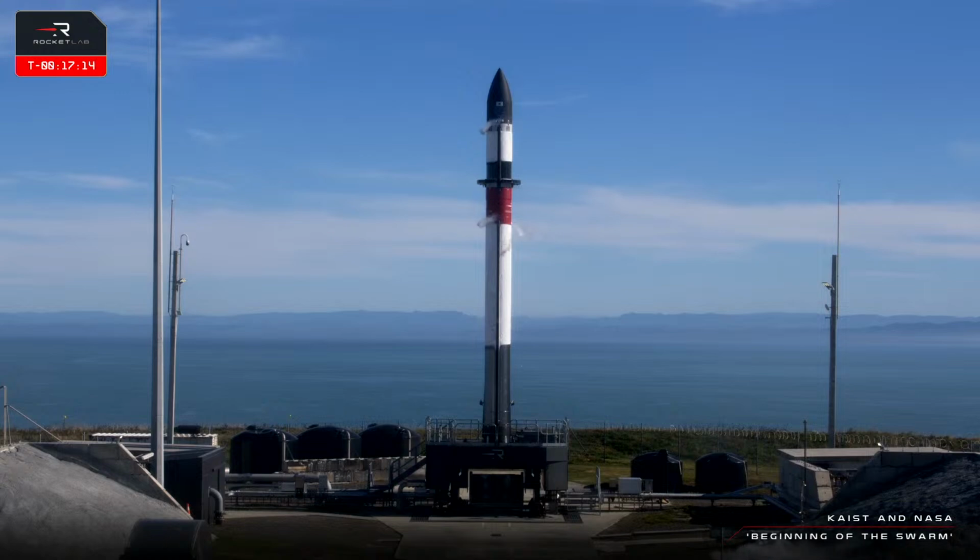We've completed similar orbit raises, inclination changes, and orbit lowerings across other Electron missions before. Most recently, we went all the way back down to Earth with our successful spacecraft re-entry for Varda in February this year.